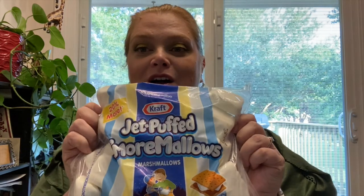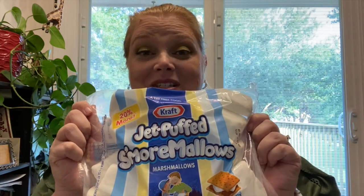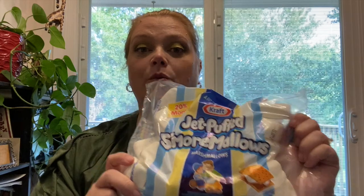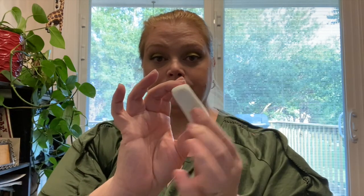The first one, make your standard s'mores. Get the graham crackers, get the Hershey's chocolate. I'm sorry, I'm partial to Hershey's when it comes to s'mores, just the plain classic Hershey's chocolate bar. But I recently discovered that Kraft Jet Puffed makes s'more-mellows. They are square marshmallows that fit perfectly on a roasting stick. They toast beautifully. This is actually what one looks like. Perfect size for graham crackers.